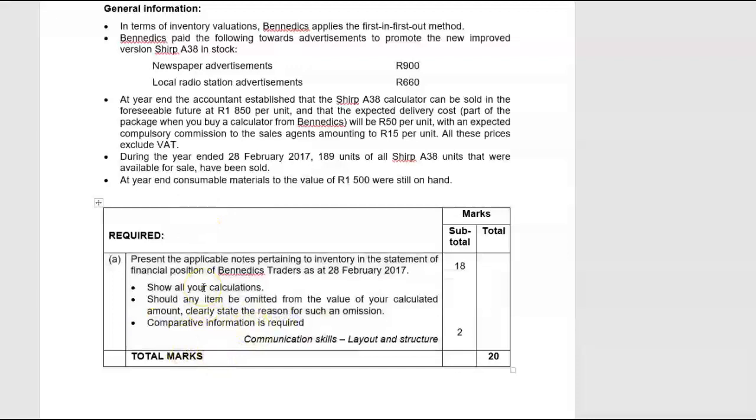Good. So what do we calculate? What do we show in the Statement of Financial Position? Closing inventory. So this is a very nice way of asking us to determine the value of closing inventory. And then we should know that inventory is shown at the lower of cost or net realizable value. So before we can do the disclosure of inventory in the statements, we will have to perform the net realizable value test. Good. Now let's start at the beginning.